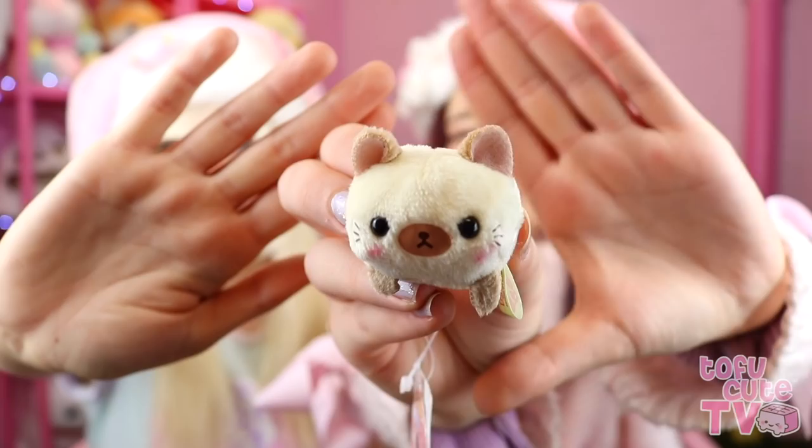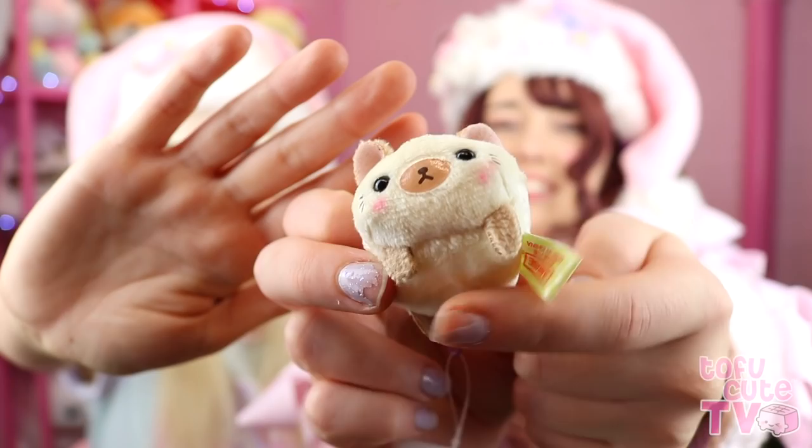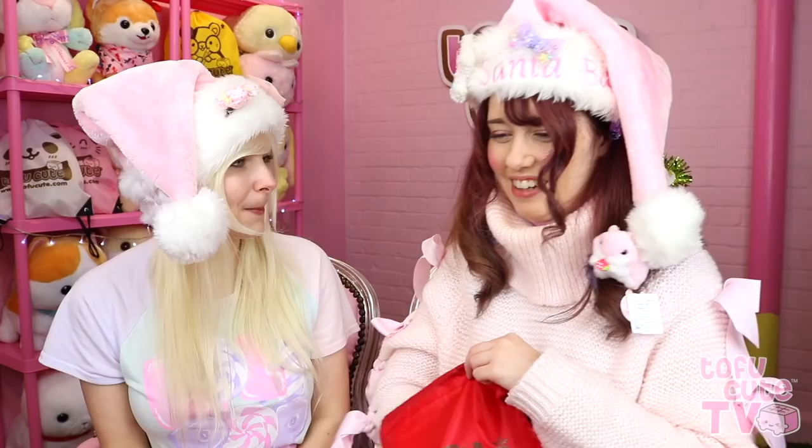Wow. Oh, he's so cute. I just want to beep beep. Ooh. Tummy rubs. Oh. That's so cute. I feel like I've got one more plushy thing. And then I've got four snacks. Ooh. So I'm going to do two snacks.